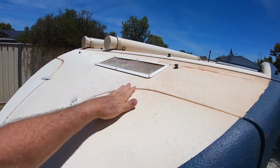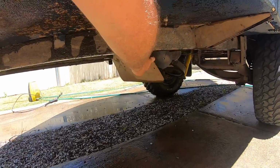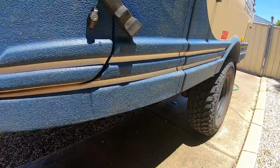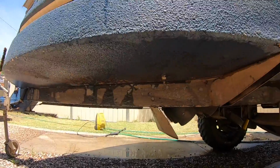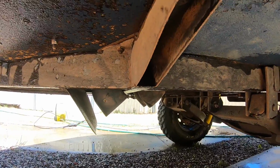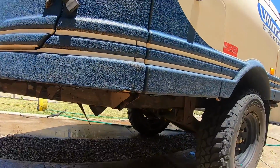This vent up here, and there's 5 tubes underneath, just in there, behind this deflector plate. They were installed because it had an automatic 3-way fridge. Originally installed it. If you watch some of my videos, you'll know I've got an 80 litre Engel in now. Put that in over in Perth, so that's pretty new. I'm going to get rid of those tubes. I'm going to seal them up. That vent up top, I'm going to block it off as well.